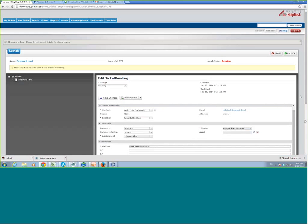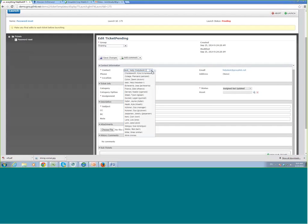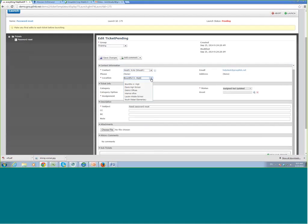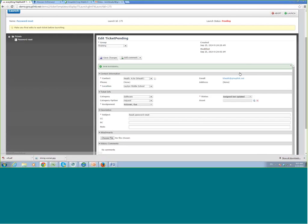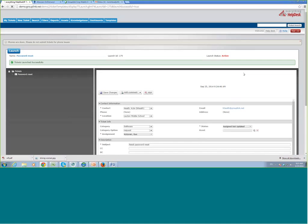Now, because the help desk technician is the one that's logged in, their name will default, but all they have to do is select the person that they're on the phone with at the time, and then maybe their location, and then save it. So now, just with 2 clicks, well 3 after they launch it, that ticket has been submitted because they used the template. So it just saves them time in coming here and clicking new tickets and entering all of the information.